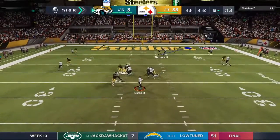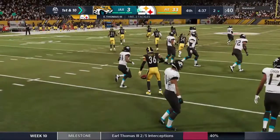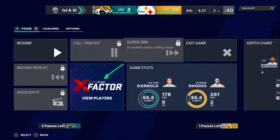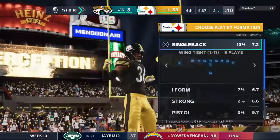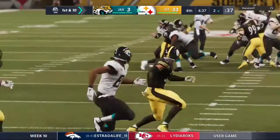From the red zone now, they'll look to throw. And Darnold got to be intercepted for the 3rd time. It's the former Seahawk, Earl Thomas. Darnold's pass. Intercepted. The Steelers take over 1st and 10 at their own 2-yard line.